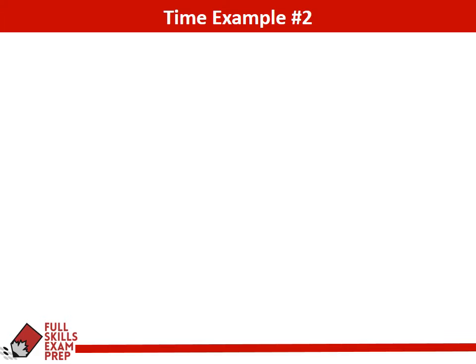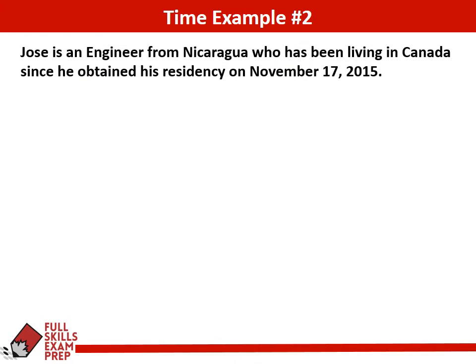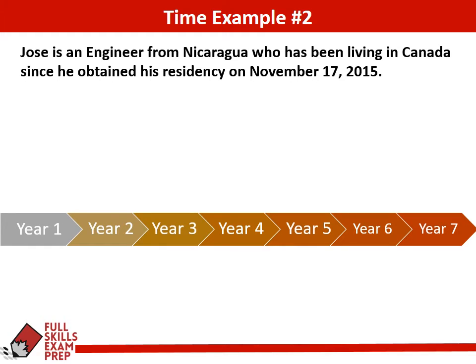Alright, so that first one was a pretty straightforward example. Let's take a look at another example to explore again how time related to residency requirements can play a role in your ICCRC Full Skills Exam. So this second example deals with Jose. Now Jose is an engineer from Nicaragua who has been living in Canada since he obtained his residency on November 17th, 2015. Alright, so right away I hope you're getting sort of a timeline in your head. So you should look something like this.